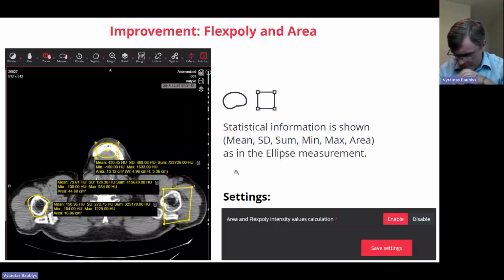We also had many requests, especially for clinical trials and research cases. The doctors would like to see custom area parameters for computed tomography images, and this version contains the possibility for you to create custom flex poly or area measurements, which contain all the data.